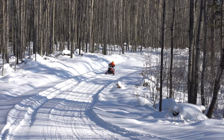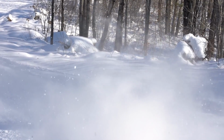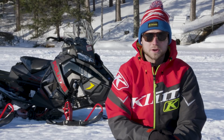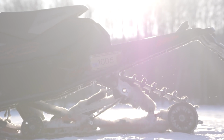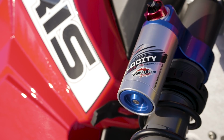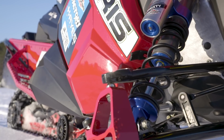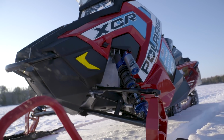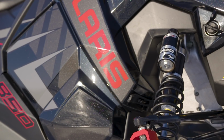A lot of guys will look at it as, why do I want the XCR? Hit the biggest bumps, the nastiest ditch sections, or just wide open through the trees? That XCR is for you. The biggest change that the 2020 XCR has is the Walker Evans Velocity shocks. They went away from their needle shocks to the Velocity shocks. Now the Velocity shocks have a lot more adjustability and you can just fine-tune those into your riding style. The gains you get with the XCR shocks are, I'd say, quite a bit with the Velocity Series Walker Evans.